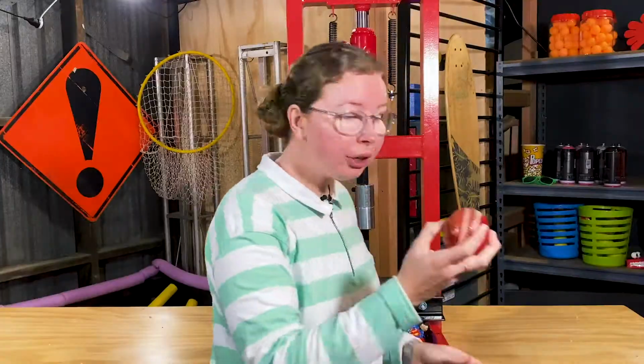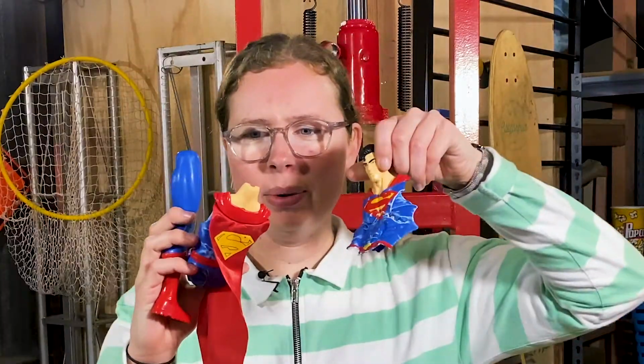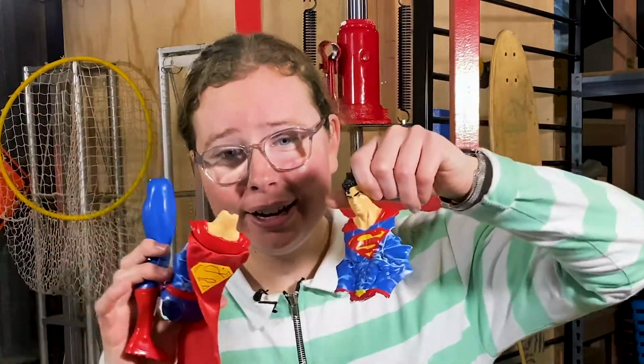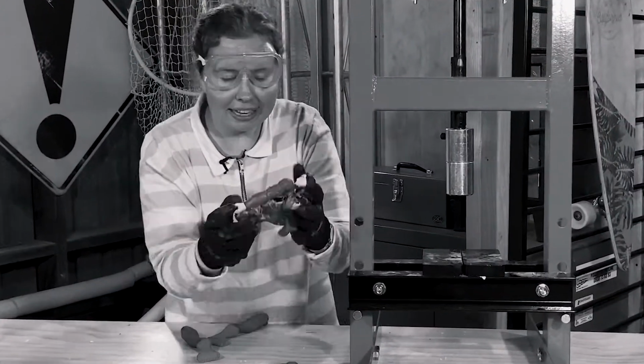I had so much fun and I learned a few things. Some of these toys are very strong. The cricket ball just squashed a little bit and now it's like a little deformed tomato. But apart from that, it proved to be super strong. It showed heaps of integrity. Whereas Superman, who is no longer super, was pretty strong the first time, but the second time around he was not strong. Same thing, it's okay, everything's gonna be okay.